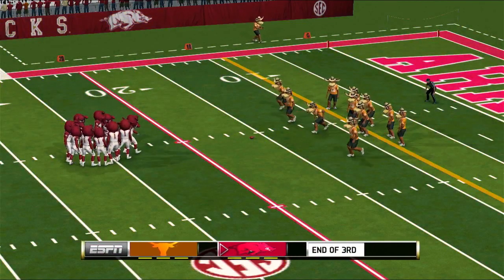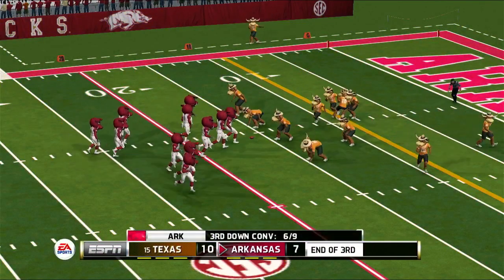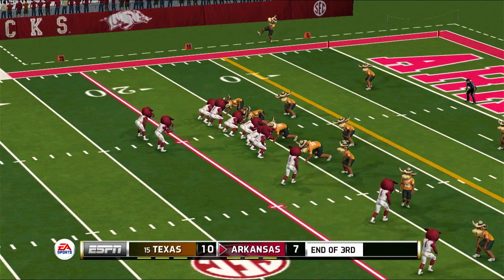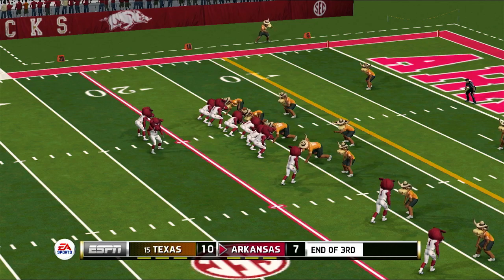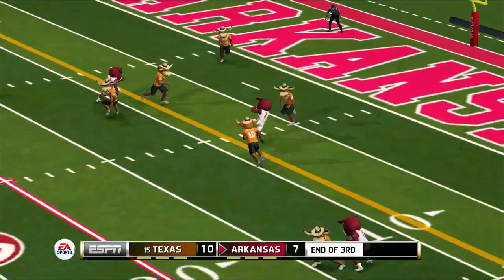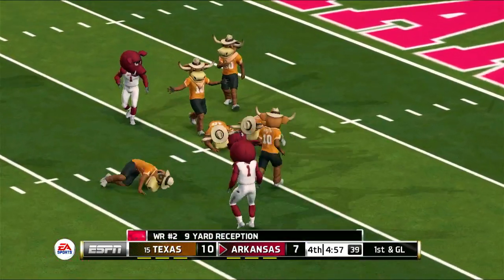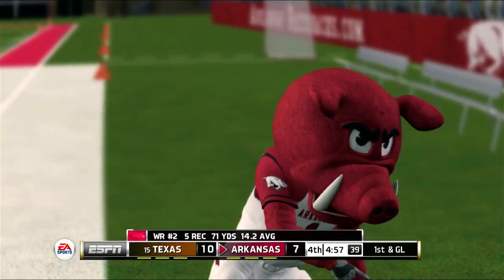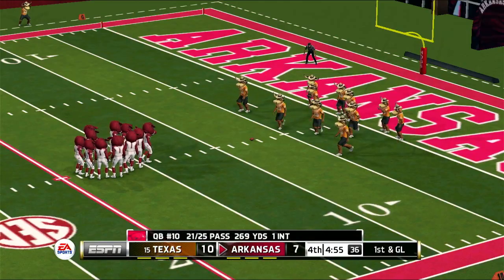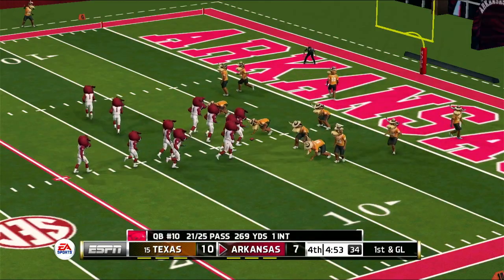Welcome back to the action here as we resume play in quarter number 4. Fourth down. A huge play, and now they're in a great position to score. It's first down, and they'll be looking for 6 points here.